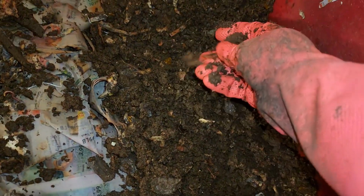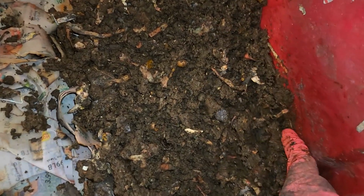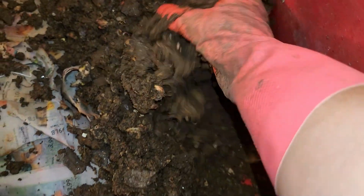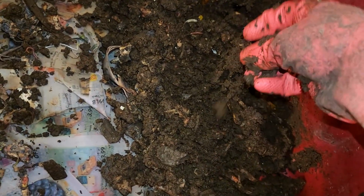This stuff is good and moist. It's not overly moist. It's not overly dry. I think it's really good. If it was going to lean any which way, it would be to the too wet side. Look how fast those blue worms move. And obviously it's wetter down below. And there are more worms the deeper I go.